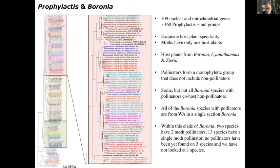All of the Boronia species for which there are pollinators come from a single monophyletic clade of Boronia in WA, so a single section of the genus Boronia. Within this clade of Boronia, 2 species have 2 moth pollinators, 13 species have a single pollinator. We found no pollinators yet on 3 species, despite a pretty hard look. And there's 1 species that's found just in a very remote site south of Mount Ragged in Cape Arid that we've not yet looked on.